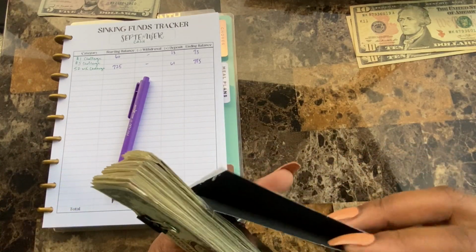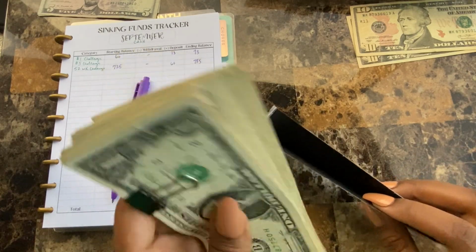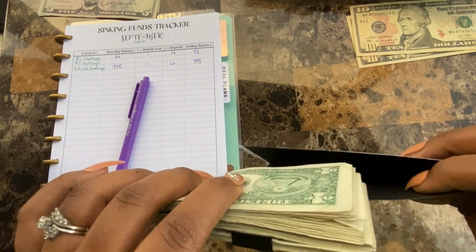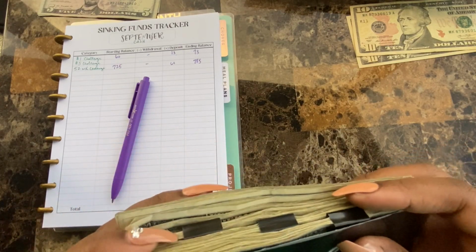I have to figure out what I'm going to do long term, because I feel like these 1s, we're almost to the end of the year. Can you believe it? Like next month is October. So I won't have this problem for long.